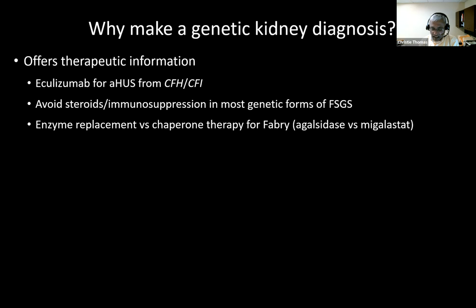So Fabry disease is due to a loss of function in alpha galactosidase, which is on the X chromosome. You can have loss of function because there is a null variant in the gene, or you can have loss of function because the gene product is mistargeted and does not get to the lysosome where it has to do its thing. And the way you can treat Fabry is by enzyme replacement, which can be given for all, but you can also use a chaperone to take mistargeted proteins to the right compartment, and you'll need to know whether you have a missense variant that is mistargeted or a loss of function variant, so you can choose between agalsidase beta and migalastat.